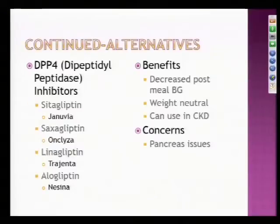Nice drug to add because it doesn't cause hypoglycemia. That's a benefit. It only works when you eat. It only does the job when you eat. The food stimulates its action. Weight neutral, kind of nice too. You can use it in chronic kidney disease, kind of nice. So it's got a lot of nice benefits to it.